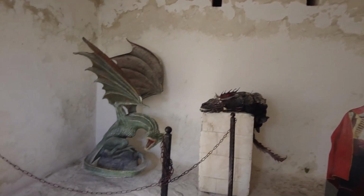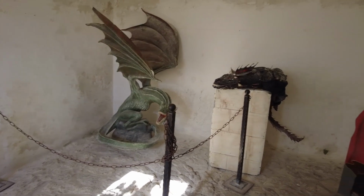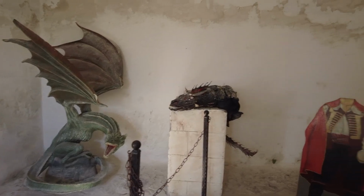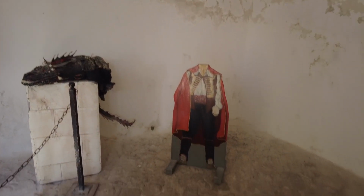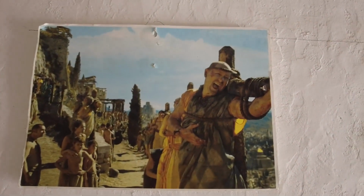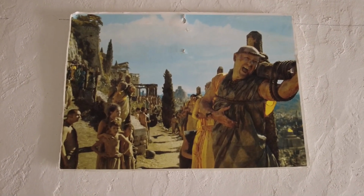There's some colourful things here. I'm assuming this is the Game of Thrones stuff. I don't know. It looks very familiar for that show, but I don't know. And a great echo in here. The echo is fantastic. Very good. Okay, I'm guessing this is an image from that series. Very good.